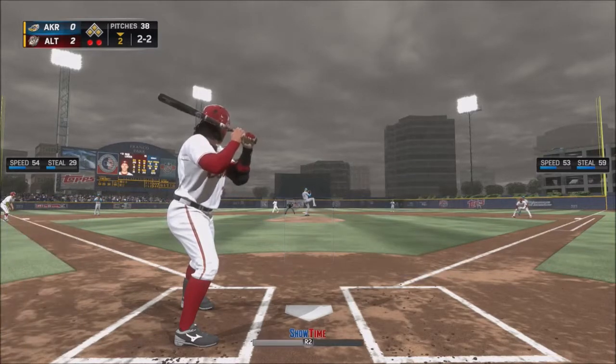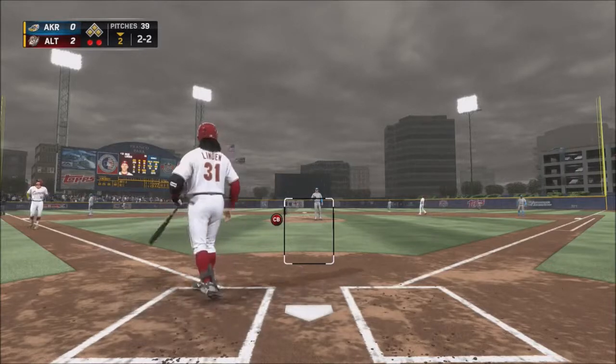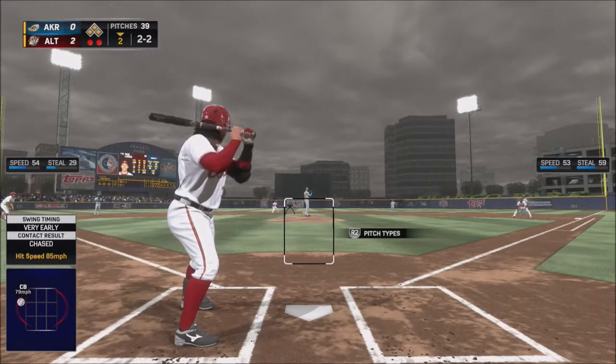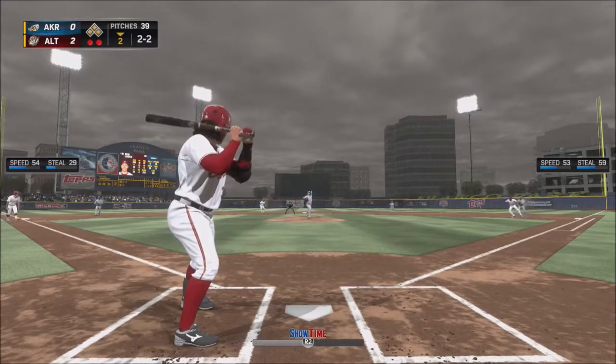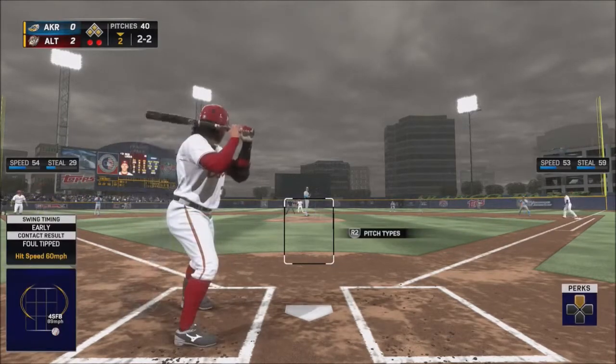Ninth pitch. Another 2-2 offering. Got lucky on that one. I was way early. They'll do it again. It was a ball though. A 2-2 count. Here's the pitch. And this one's chopped foul right at home plate.